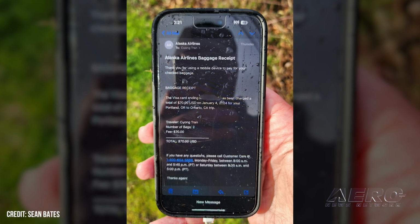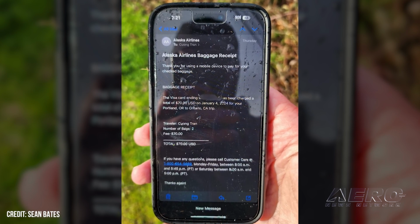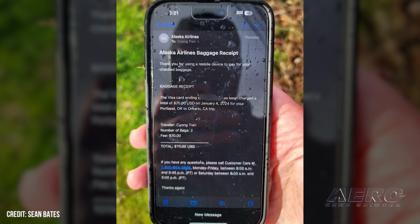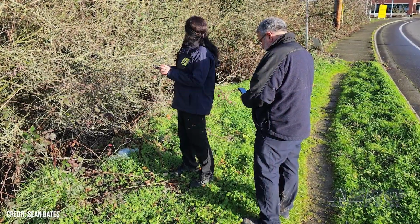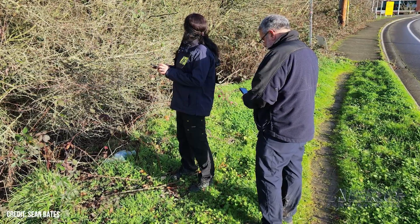iPhone still working after 16,000-foot freefall. An Alaska Airlines passenger's phone has been found more than a day after being sucked out the vacant emergency door in flight, still operational and showing a baggage claim receipt. The phone had been pulled out rapidly at more than 16,000 feet, quite violently judging by the shredded remains of the power cable it was connected to.